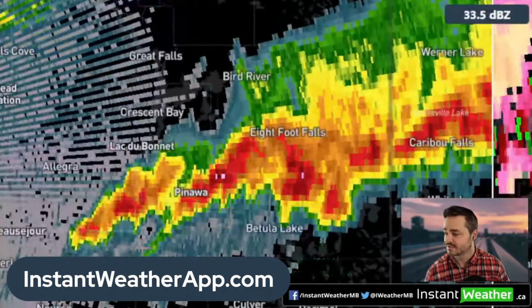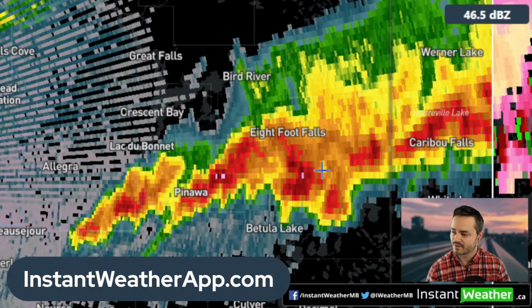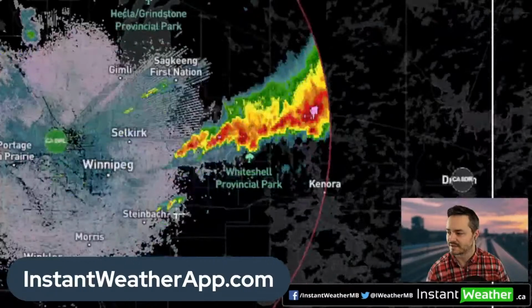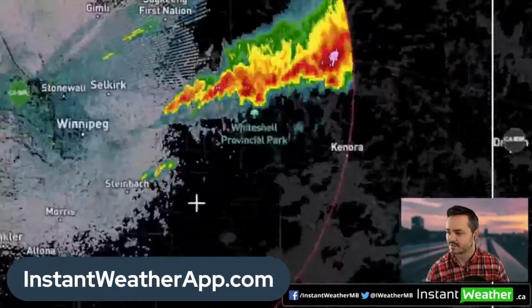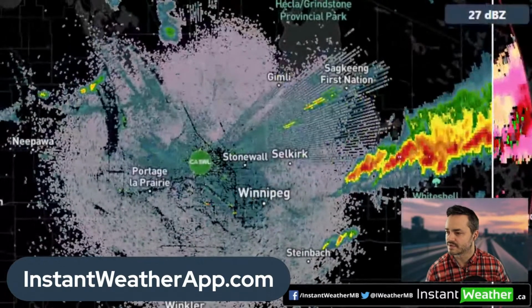So yeah, these are the storms right now. They're going to move out to the east. They're going to head into northwestern Ontario. And then I think overall the risk should actually be somewhat mitigated. There is still potential for a storm like this that is northeast of Steinbach to become severe as it tracks east. It might head towards Kenora for the lady who was asking about Kenora as well too. Yeah, so that could be interesting for sure.